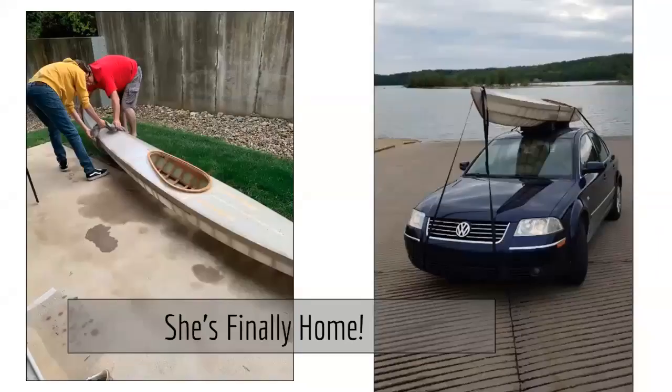And you can see here's a picture of me unloading the kayak back in Bloomington, where I was then able to take it out to Lake Monroe and give it its first spin. So here's a video of that.